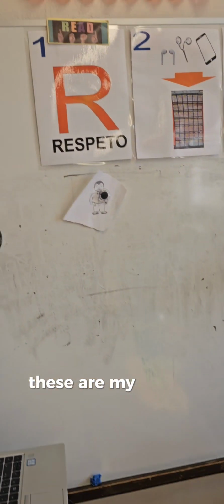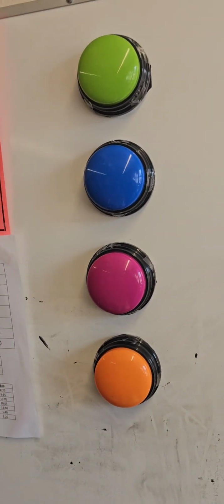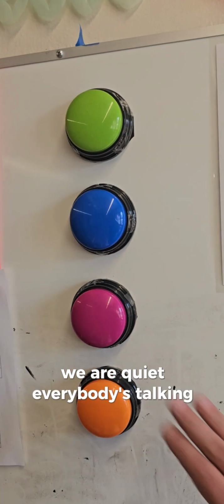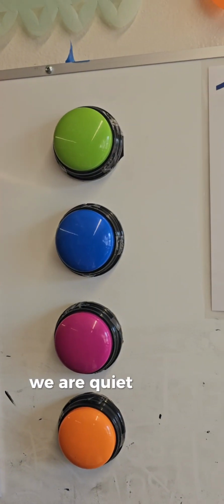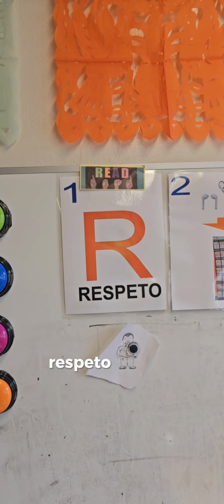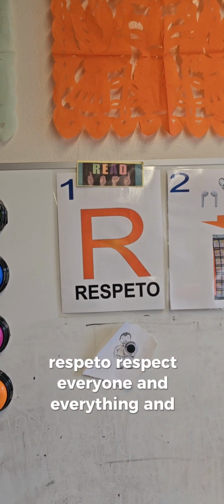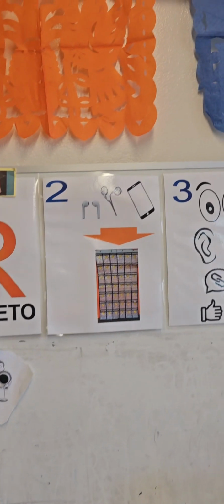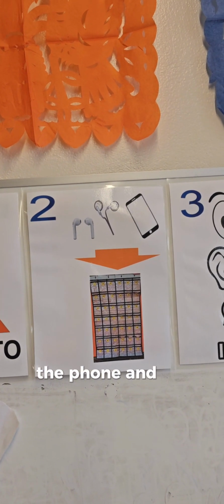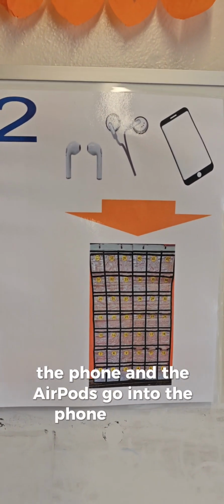These are my silence buttons. Everybody's talking. We are quiet. Everybody's talking again. We are quiet. And the classroom norms. Respeto, respect everyone and everything and yourself. The phone and the AirPods go into the phone pockets.